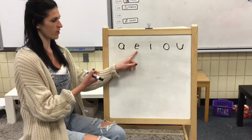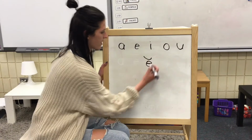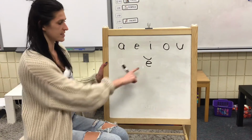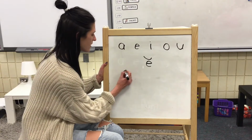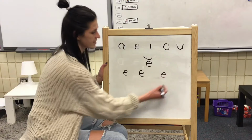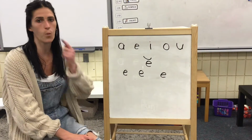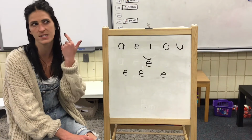We're gonna look at our short vowel E and the sound it makes. Short E says eh. We're gonna say it, say the sound, and write it three times. So E says eh. E says eh. When you're saying that sound, I want you to notice what your mouth is doing and how it makes that sound when you say it, and listen to how it sounds.